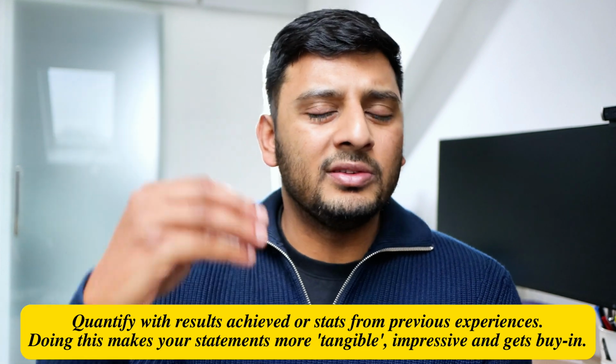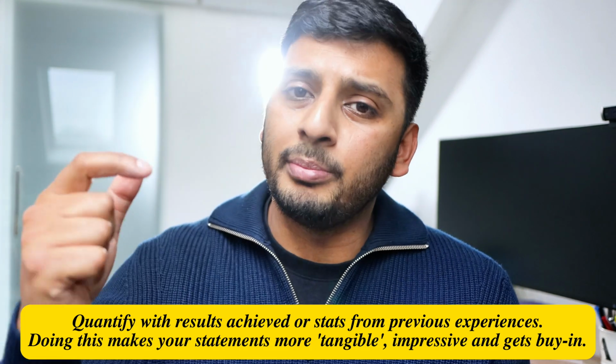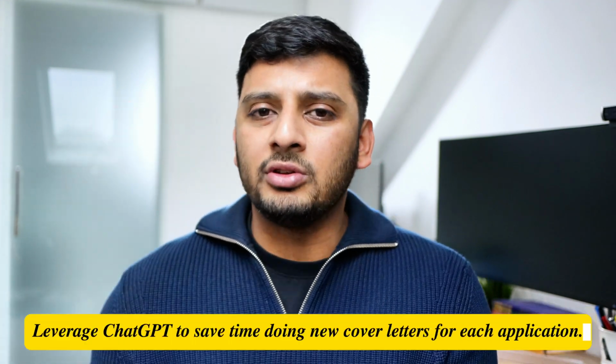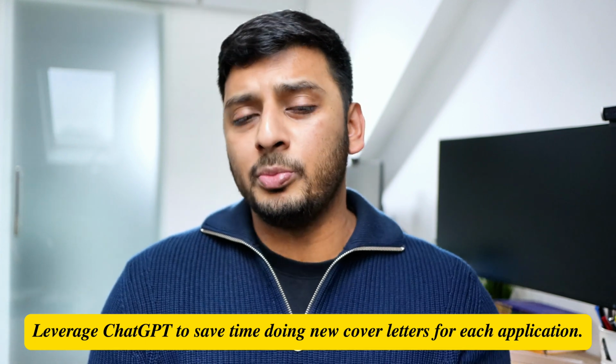And then you can make it more specific by asking it to quantify certain aspects. Make it more specific to the firm, make it more specific to the division. Do this, do that. Once you do that, you should have a good cover letter. You want to tweak your cover letter for every application you do when applications open. But that's the basic stuff. Cover letter and CV out of the way.